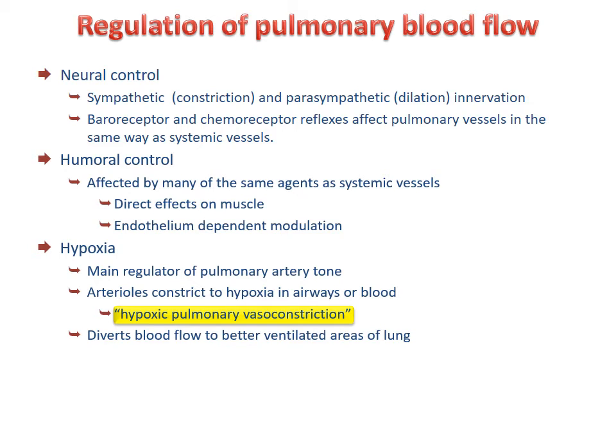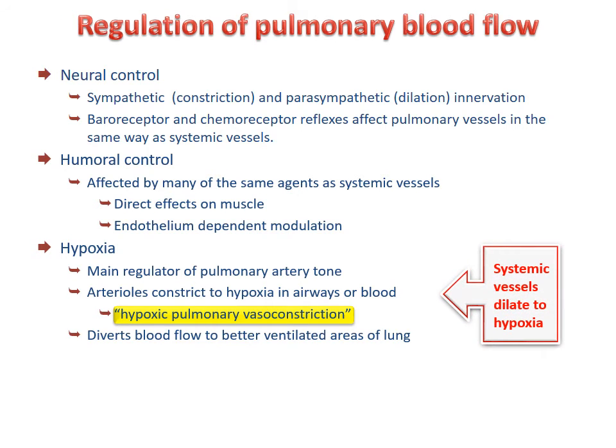In the systemic circulation, hypoxia has the opposite effect. In that case, hypoxia signals high activity in the tissue and hence an increased need for oxygen. By dilating vessels in these conditions, hypoxia increases blood flow to the tissue to deliver an increased supply of oxygen.